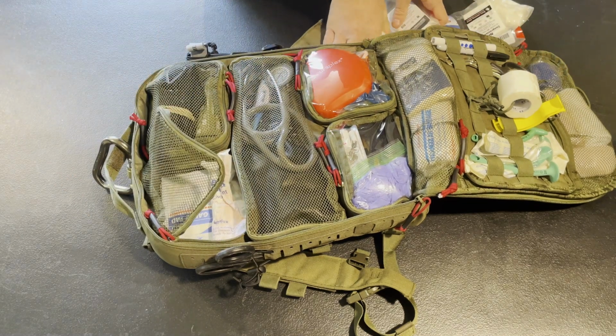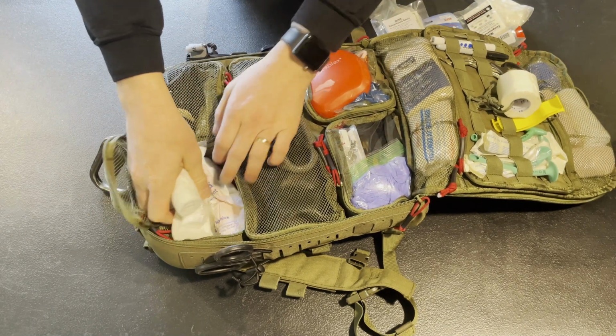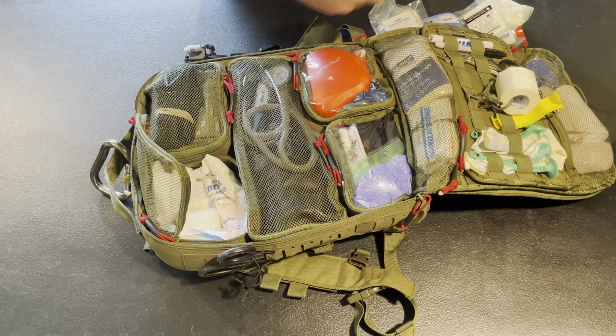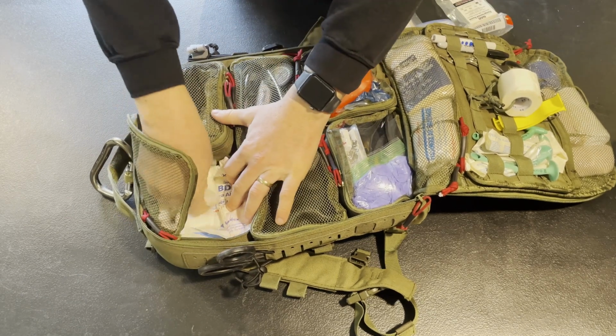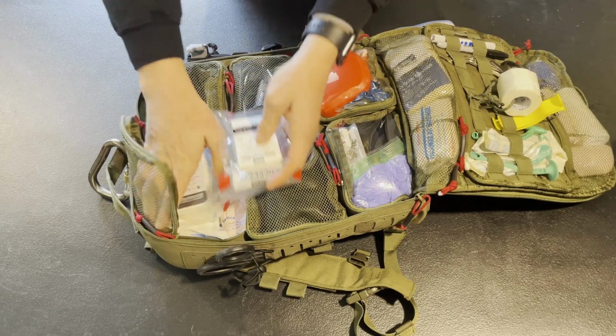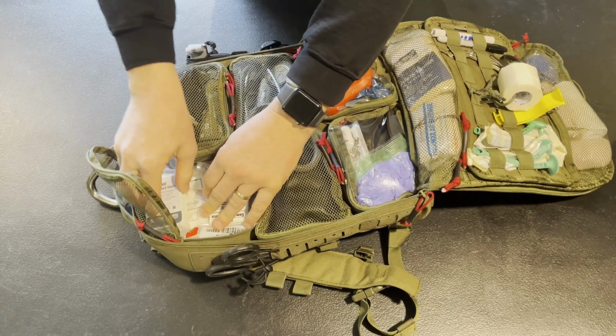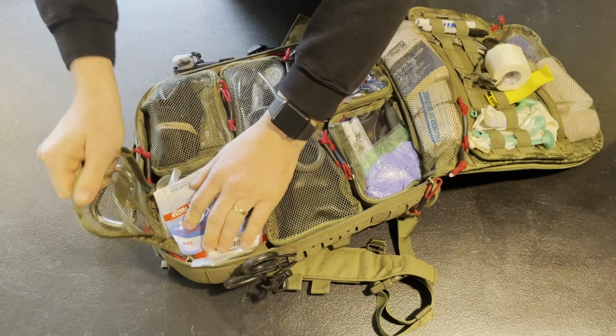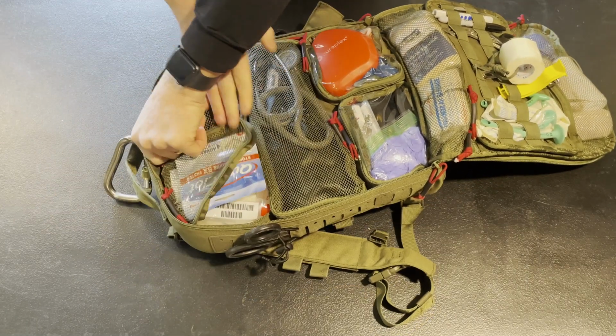Really, really good for packing wounds, absorbing blood, securing the splint. You can use that. And of course the compressed gauze are always really nice. Okay, so that is more bleeding control.